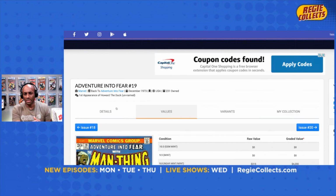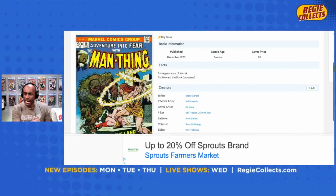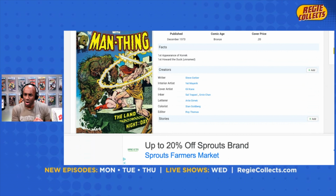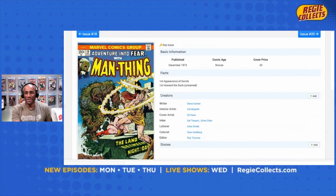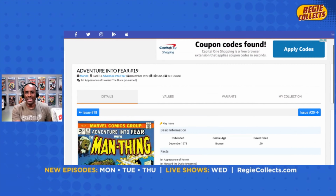Who did the art on this? Let me go back and look and see who did this. Who did the cover art? Gil Kane. Gil Kane did the cover art, and the interior is done by Val. I'm not going to attempt to say Val's name there. You guys can figure that one out for yourself. But a cool book from 1973.